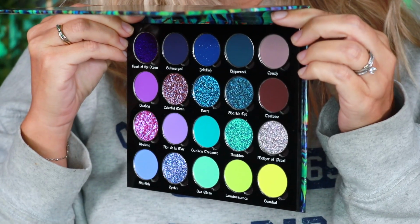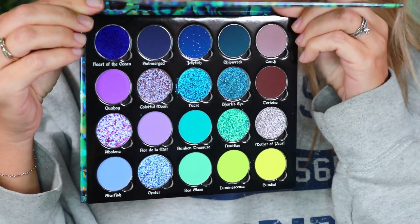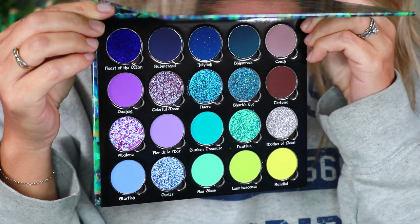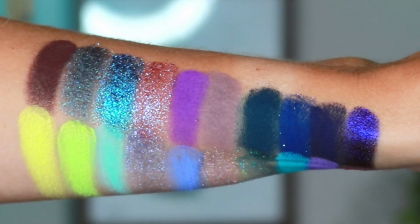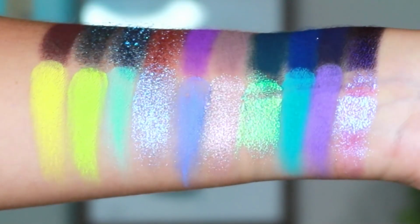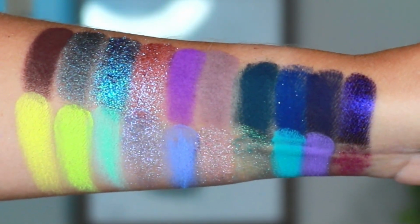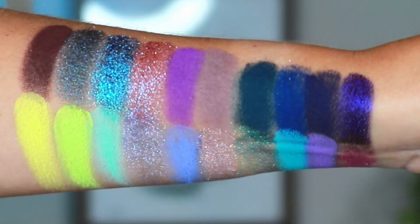Inspired by the abalone shell and the overall beauty of what lies within the ocean, meet the Ocean Jewel palette. This is going to be a 20-pan magnetic palette filled with beautiful jewel tone shades, from deep purples to blues to wonderful light pastels between green, yellow, and blue. This is going to be the perfect oceanic palette for you.